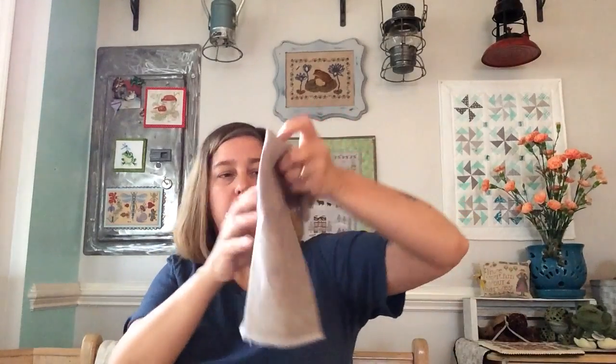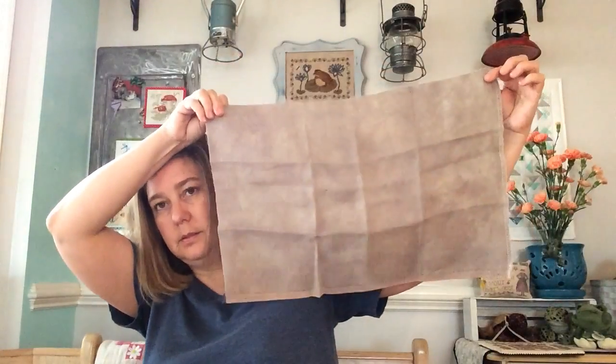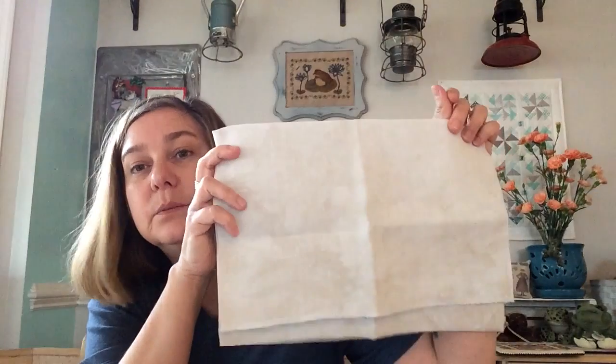I don't know. So I got little pieces because, you know, I was being good. But I was really bad. I purchased... I like when they're already in bags and you just grab them and don't have to talk to anybody about cutting them for you. This, got this one. It's just a little small piece.